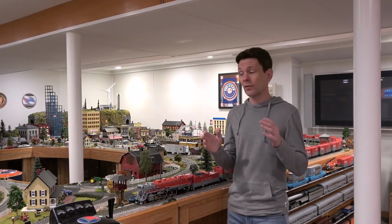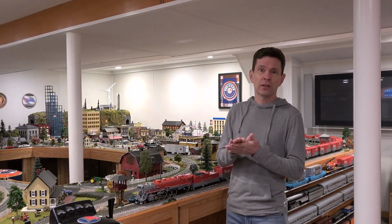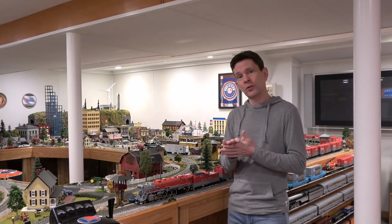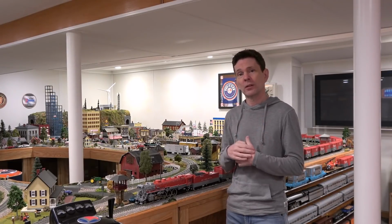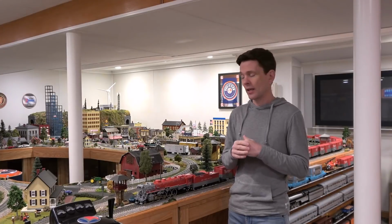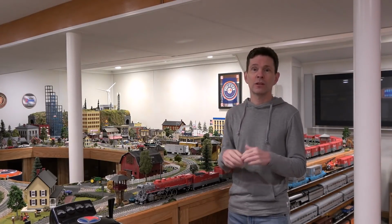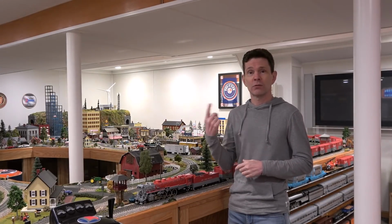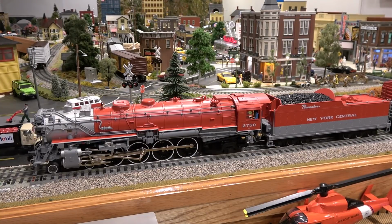Hey guys, welcome back. So today we're back on the layout and we're going to be talking about an engine that Lionel recently released. It's a New York Central engine, and this engine actually has a very special freight service that it pulled that we're also going to be talking about. And yeah, we're going to just get into the engine itself, a little bit of the history as usual, and then we'll talk about the model itself and give it a run around the layout. So let's get started.